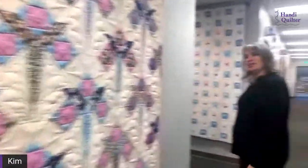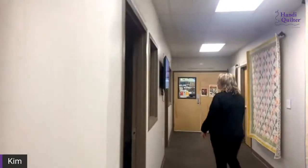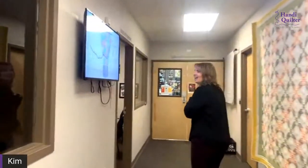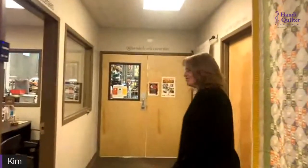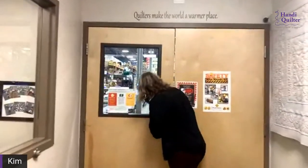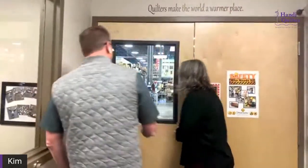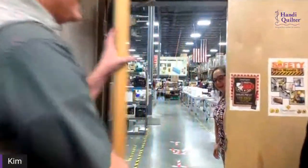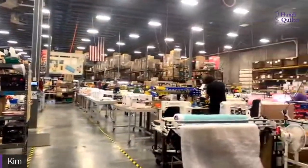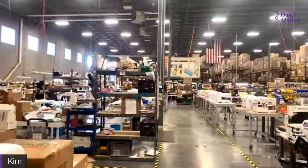All right, let's sneak around the corner here and see what's down this hallway. We actually have kind of a fun treat. This is the door out to production. This is where we build all of the machines. So we'll let you guys come and take a peek. We've got Ashley on the other side of the door, but you can take a peek out here and get a feel. This is where all of the Handy Quilter machines come into existence. So this is where your machine was built.